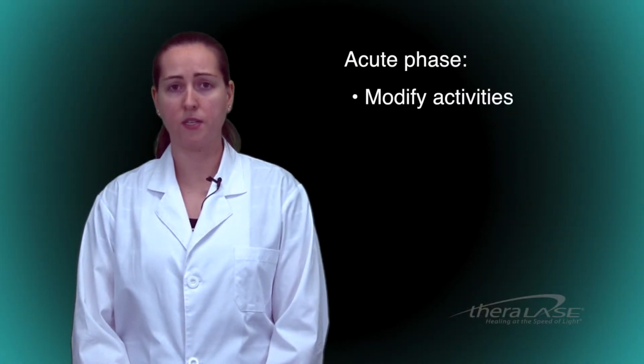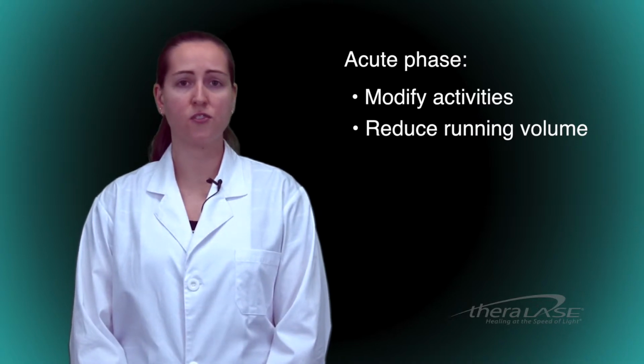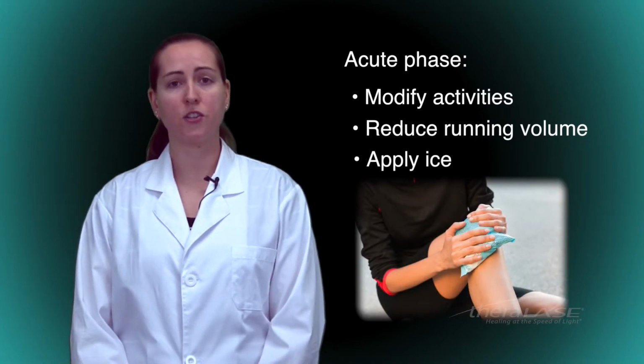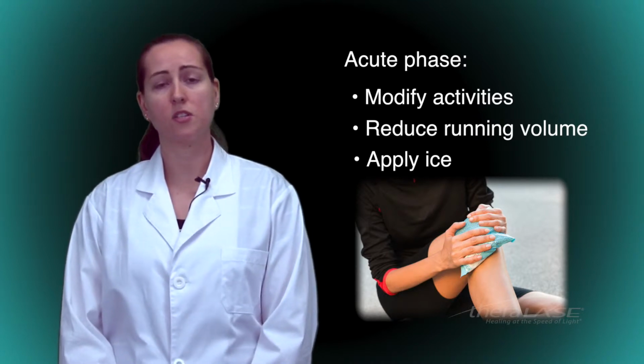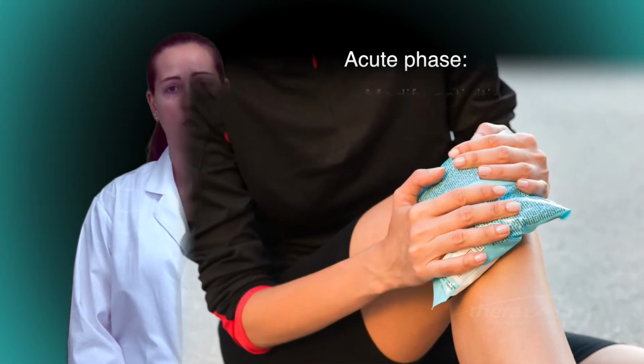The acute phase of treatment focuses on pain control, which is week 1. The subsequent recovery phase focuses on modification of risk factors and biomechanical deficits. In the acute phase, patients will need to modify their activities and avoid those that cause pain during rehabilitation. Most runners will need to reduce their running volume, and those with severe signs or symptoms should cease running activities altogether. Applying ice to the anterior knee may help relieve pain and reduce inflammation, and there is no empiric evidence to support the use of ultrasound or electrical stimulation in the treatment of patellofemoral pain syndrome.